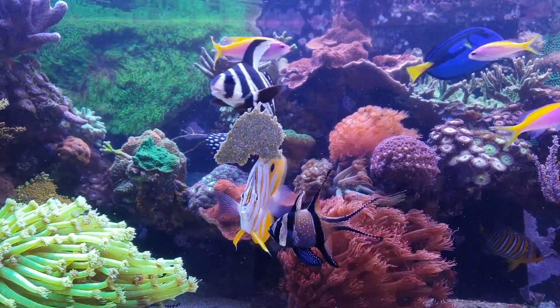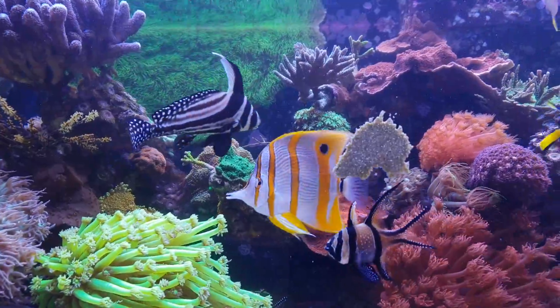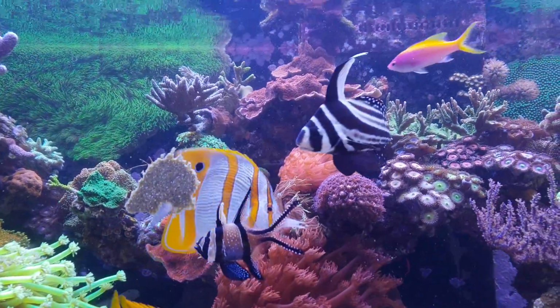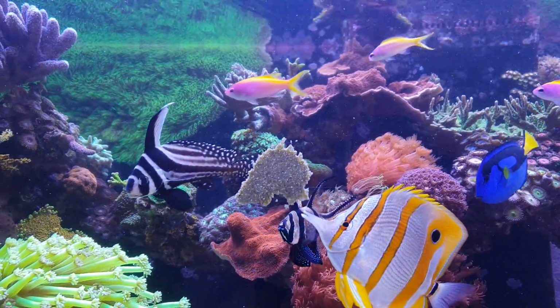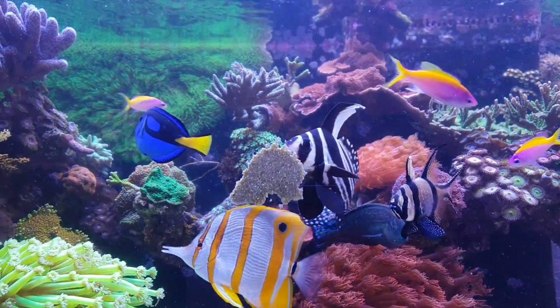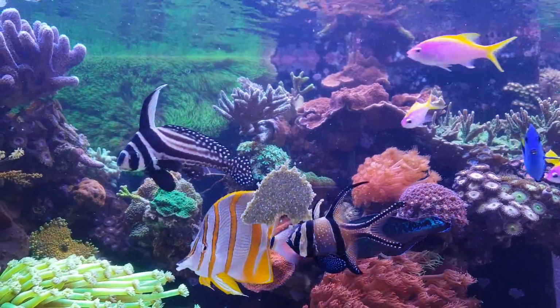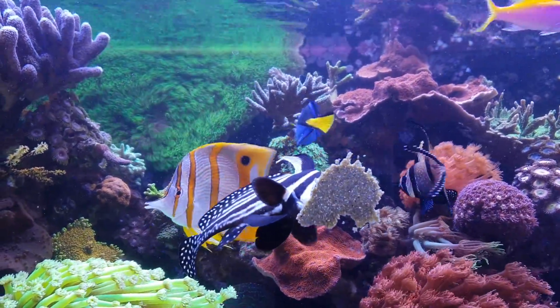So the spotted drum is becoming a pretty big unit. It's more and more losing its junior looks and turning into a real drumfish. Bulky, big, beautiful. Well, that's of course my opinion, but I think it's a beautiful fish. The dorsal fin is getting a little bit shorter than before.